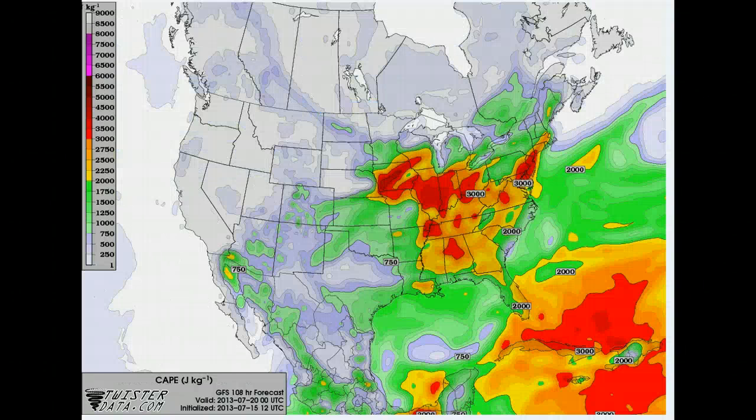Now here's our CAPE values, and we have some very high CAPE values, particularly from this far out. And this is the GFS, which usually doesn't pick up on it too far out. So this is very impressive here, where we have 3,000 to 3,500 plus CAPE throughout this region here. So right now I'm really expecting this region in here to light up with severe weather.